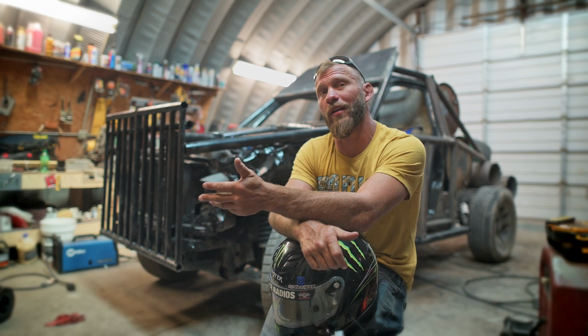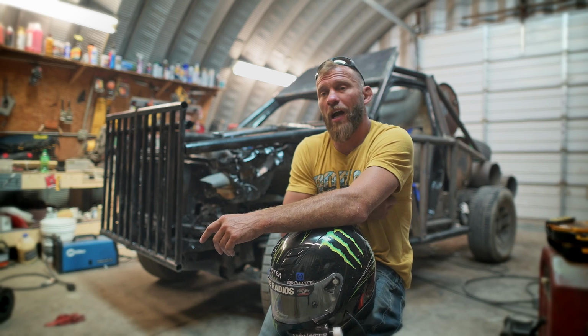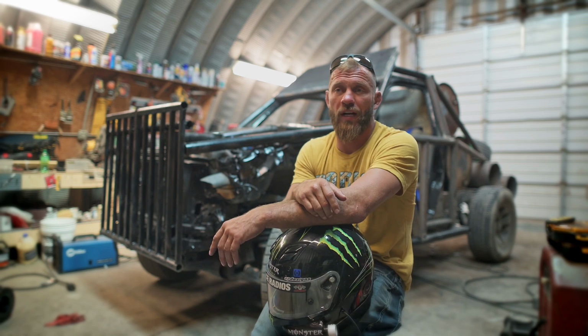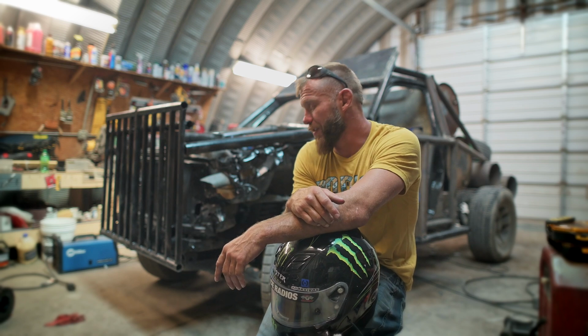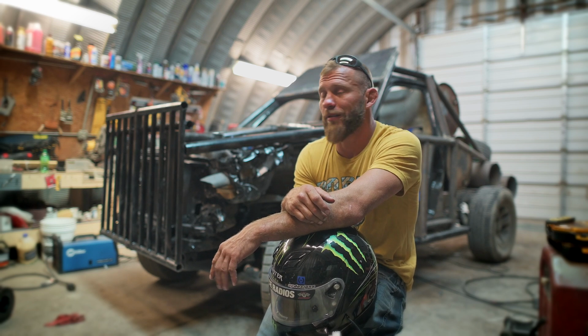There's a lot riding on this. So there's a lot riding on the other 2 spots. Have they ever raced? Have they ever driven? How do they deal with pressure, you know? And so we'll see. We'll see who. I don't know. I don't know yet.